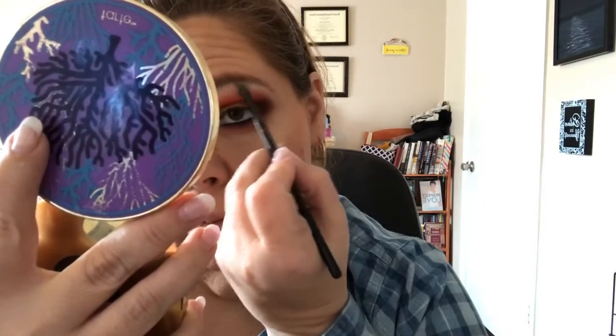Let's see. What am I going to use? I'm going to use my Old Faithful. I'm going to go into my Tarte palette, and in this shade Pearl up here, I'm going to do my highlight. And then I wore a nude lip yesterday. I'm gonna use this Rimmel Wonderlux Volume Mascara.